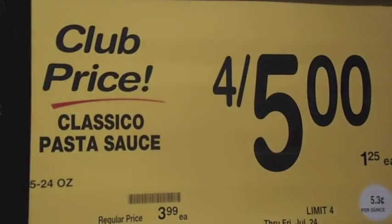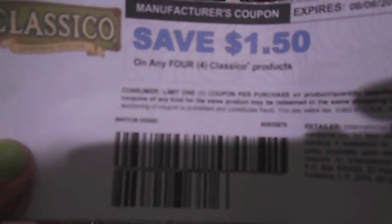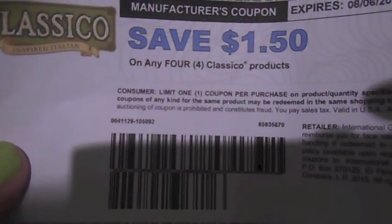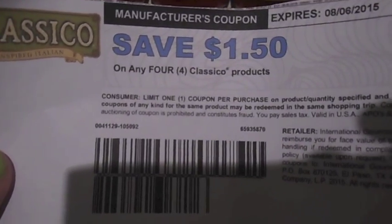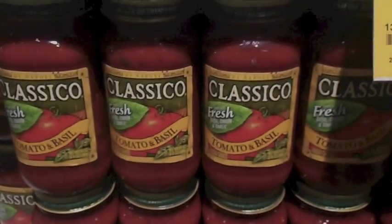Okay, so this deal is on the Classico pasta sauce. They are 4 for $5, but this is just on Fridays. And there is a printable $1.50 off 4 coupon, so that's going to drop the price down to $3.50 for 4, which is a great price on this pasta sauce.